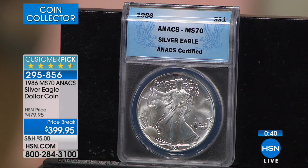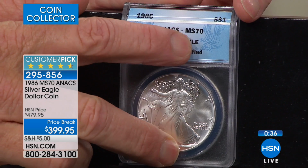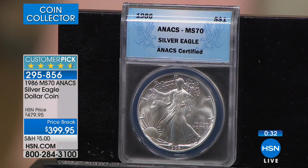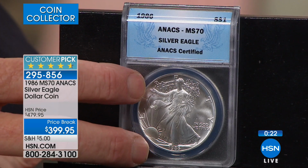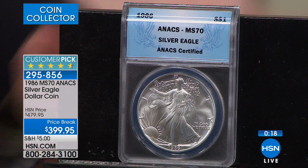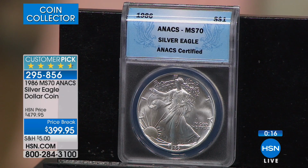So you have that part of history, that very first year of the most popular silver coin on the planet today. But then you get to take it to an entirely new level, where you get to own the coin in absolutely perfect condition. And you're going to get it at a price that's just ridiculous, at $399. Like I said, good luck shopping that out there at anything.